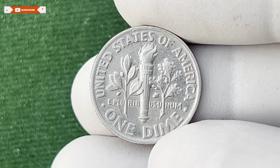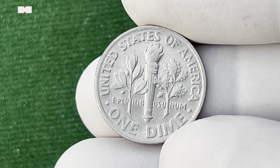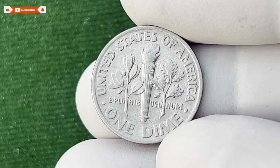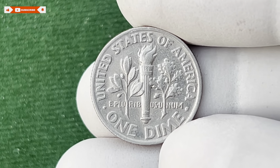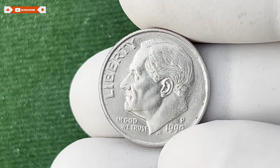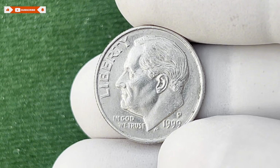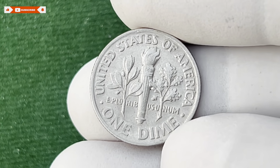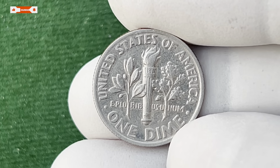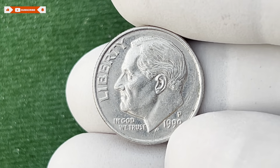Among the most valuable and sought-after error types in the 1999 Roosevelt dime series is the double die obverse. This happens when the die that strikes the coin receives more than one impression with slight misalignment. The result is a coin that appears to have doubled elements, often noticeable on the date, the word Liberty, or the inscriptions In God We Trust. On a strong double die example, this doubling is easy to see even without magnification, making it a dramatic and eye-catching error for collectors.